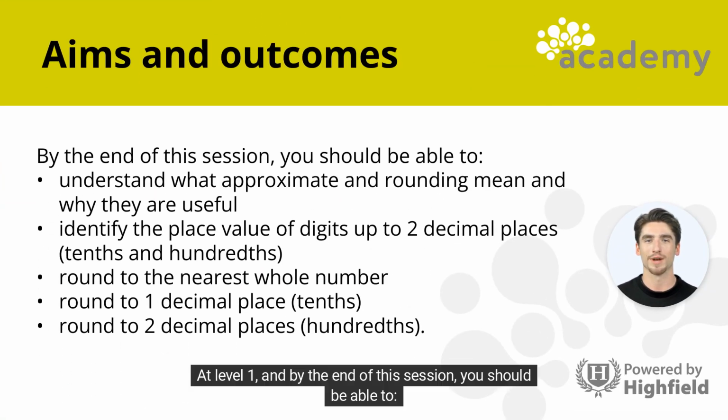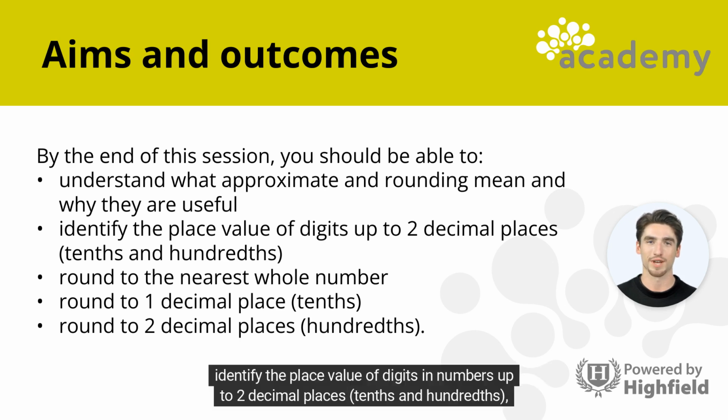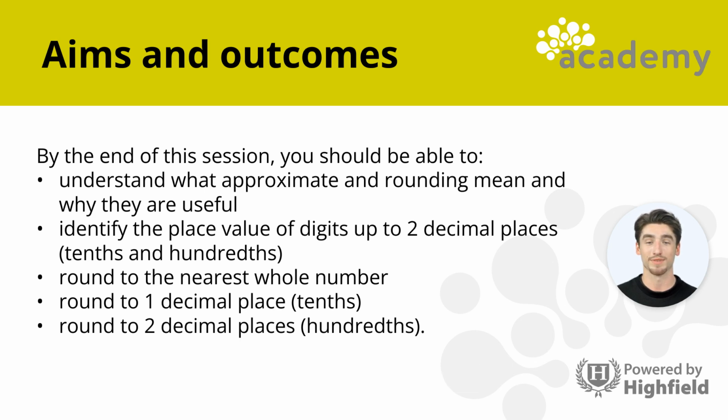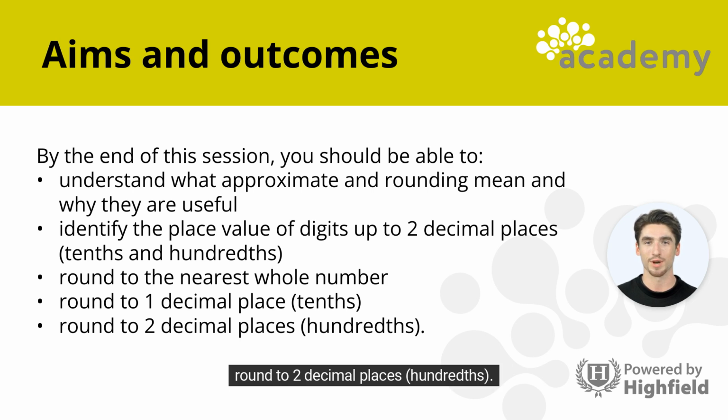At Level 1, and by the end of this session, you should be able to understand what approximate and round mean and why they are useful. Identify the place value of digits in numbers up to 2 decimal places, tenths and hundredths. Round to the nearest whole number. Round to 1 decimal place, tenths. And round to 2 decimal places, hundredths.